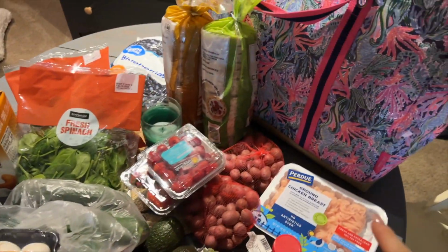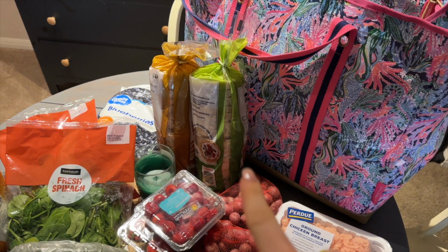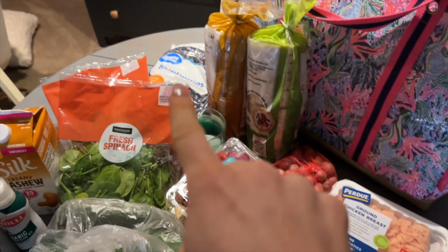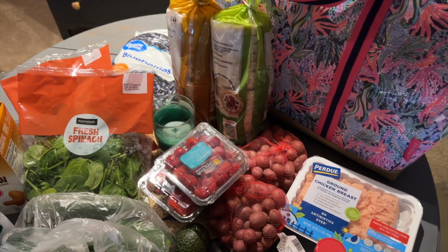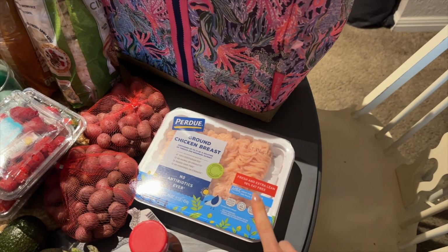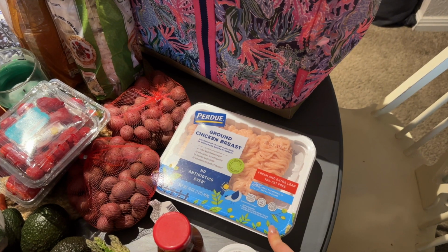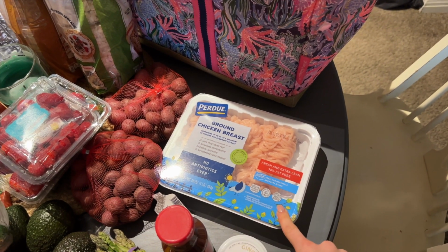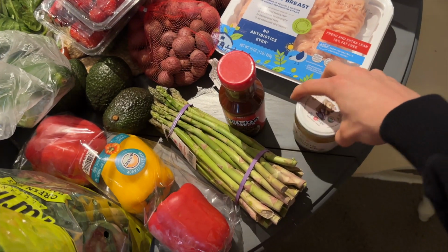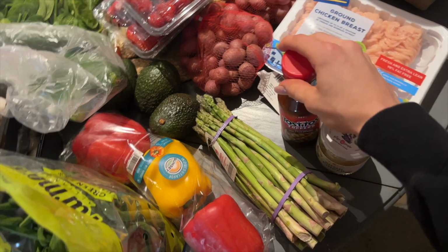So for carb sources, I already had some oatmeal in my pantry, but I have rice cakes and baby potatoes, as well as some berries and blueberries for some good antioxidants. I bought some frozen chicken last night that's in my freezer. I showed in my video last week how I prep my chicken for the week, but I got this 99% or 98% ground chicken breast, sauces and condiments. I bought some ginger to help my stomach, and then my favorite hot sauce.